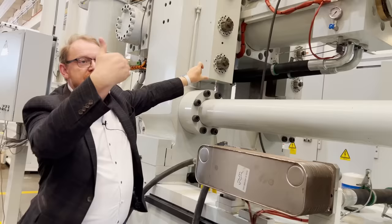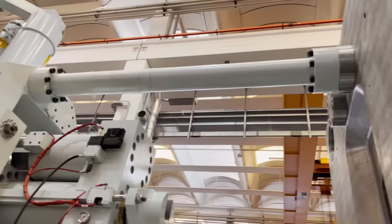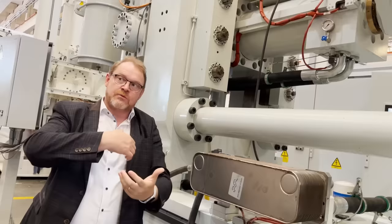Can you see the cylinder above here? That cylinder has a piston inside it, and we're able to redirect the hydraulic fluid to the top of the injection cylinder. And this cylinder above acts as a cushion. And we're able to control the back pressure on that cushion. By having a back pressure, we're able to maintain very strict control of the injection piston.